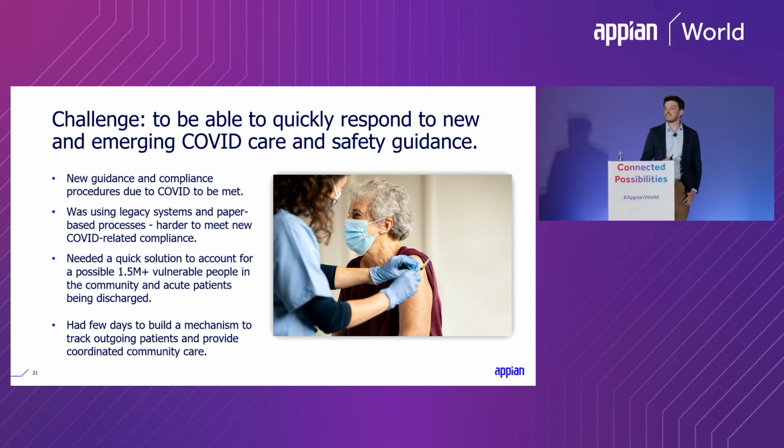With an unprecedented number of people in need of acute care, many providers found themselves in a position where they were forced to discharge some patients earlier than they might otherwise have had to. They needed to free up beds to take in new patients.